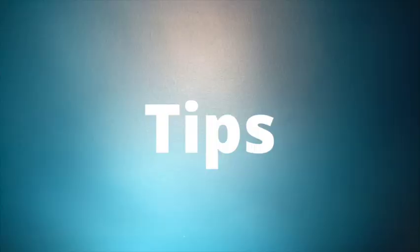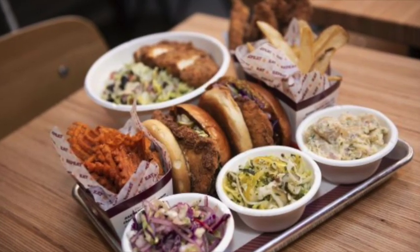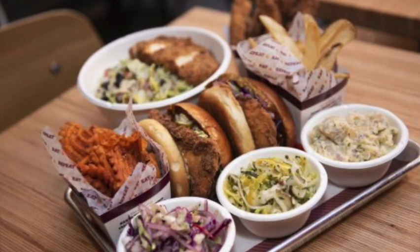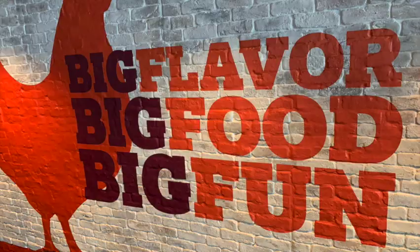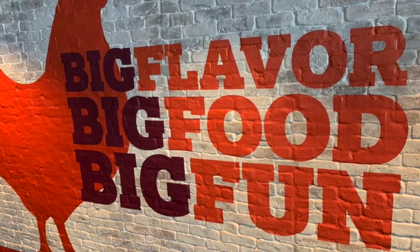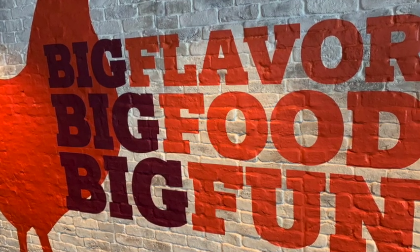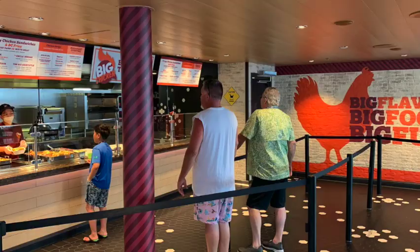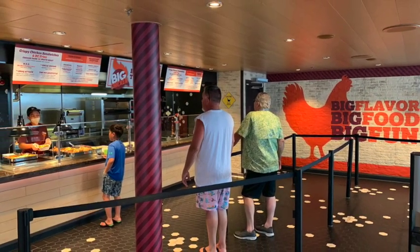Now, how about a couple tips? Tip number 1. Be sure to check out Big Chicken, but I recommend doing it on port days. You'll want to avoid the crowd on the first day. There'll be a big crowd at Big Chicken since it's a new concept. But if you go on port days, or at least avoid the first day, it'll be a much more pleasant experience and you can get in and out of the line much faster.